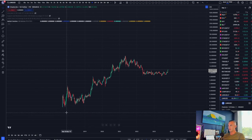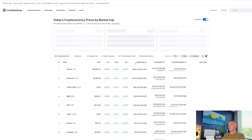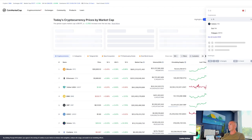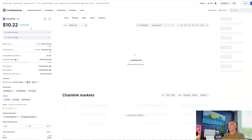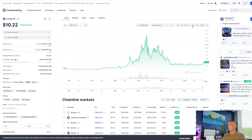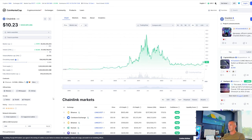I don't think this is the oldest chart. Let's go to CoinMarketCap and look at Link here as well. What does Chainlink do? They do all kinds of things, but the narrative is there being the predominant player in tokenizing real world assets. Don't ask me how they do it. Just trust me that the rumor on the street is this. Yes. So 24 cents up to 48 bucks.